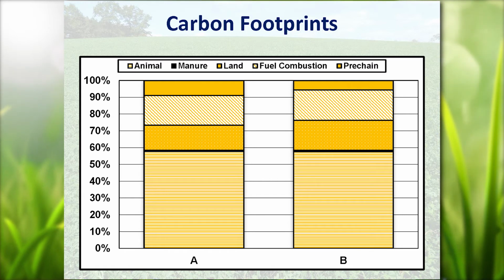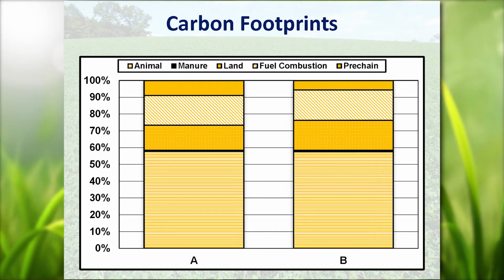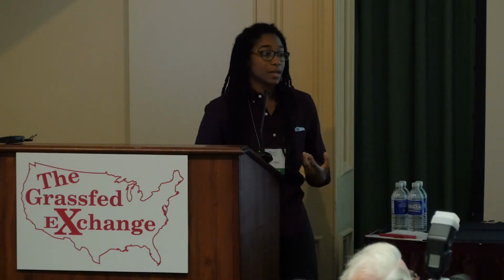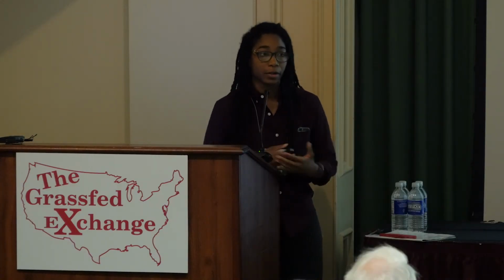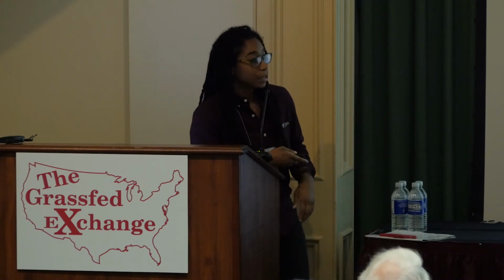That's what this box is showing you here. And that is because the animal consumes feed, the microbes in the rumen digest that feed, and they produce methane as a byproduct of their digestion. It's a natural process that's been going on for a long time.